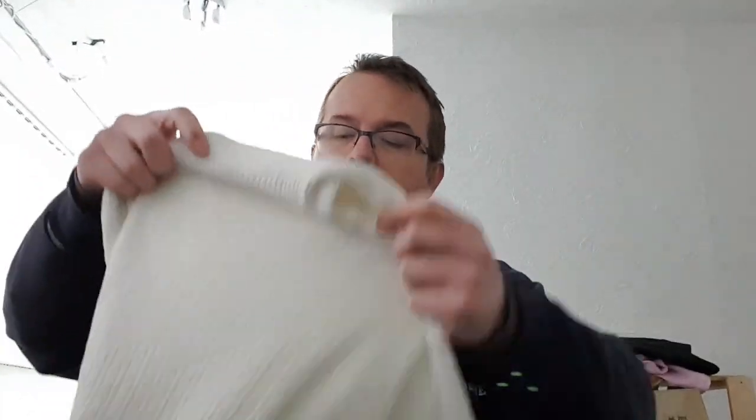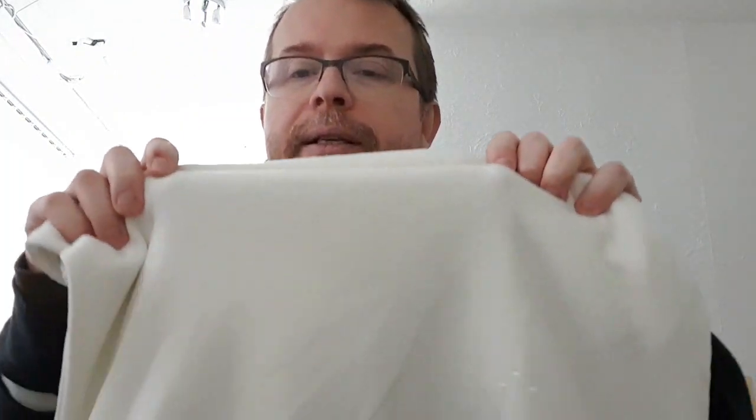A jumper, roll neck jumper. Ivory color, but there is a tiny little mark which I will declare. I'm not going to be bothered to wash it. In style, knitwear design, never heard. Size ML acrylic, $7.99, should be achievable even with that mark.